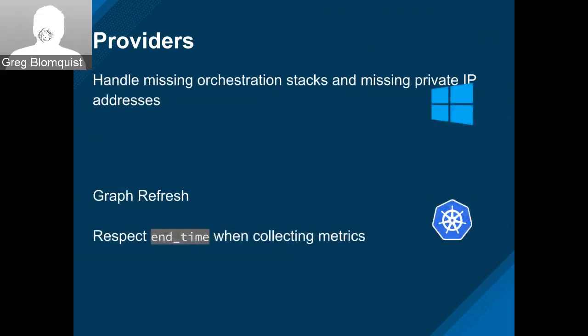All right, from Azure, a couple of bug fixes around handling no or missing orchestration stacks and no private IP for a network. 2 cases that were bombing out the inventory collection that were fixed up by Dan. On the container side, still working on graph refresh. Benny's trying to knock that out, and also respecting the end time when collecting metrics. This is really important.